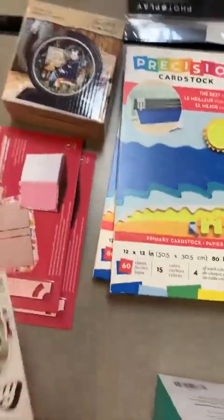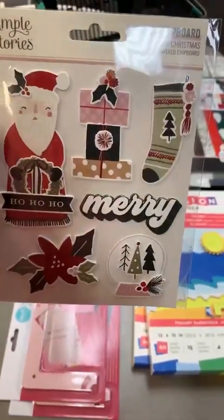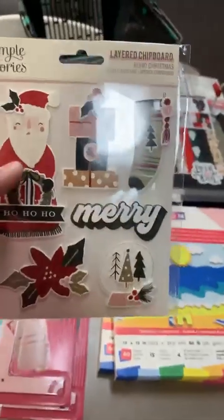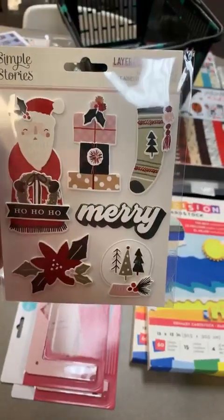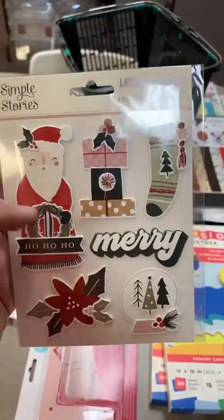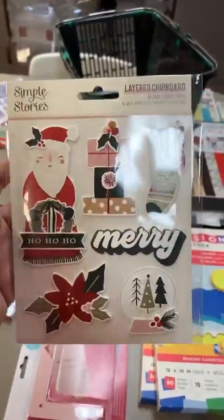All right, next up, we've got Boho Christmas. We were out of the layered chipboard, or maybe, no, we never even got it in. That's what it was. Sorry, friends. This was one that either didn't ship or I just missed it, but I noticed on the shelf we were out of it. So layered chipboard for Boho Christmas. So if you picked up some of that line, and if you got it from me, I know you did not get the layered chipboard. So you may want to snag that.